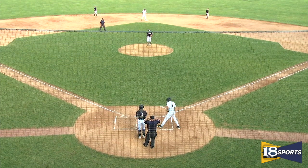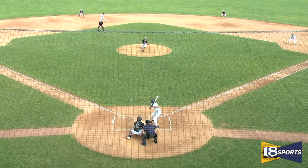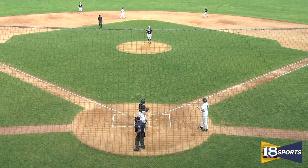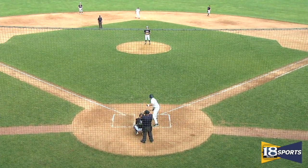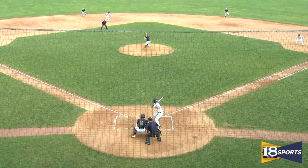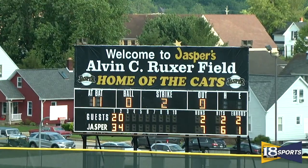Back to the top of the order. Braden Giesler bats for the second time in this inning and the third time in the game, and we're only in the second inning. Check swing, foul ball back, 0-1. Giesler has singled and walked and scored a run. That was earlier this inning. He led off the inning with a walk and scored the first of what's now been 4 runs in this inning. And that's strike 3 called. And Giesler is out to end the inning.